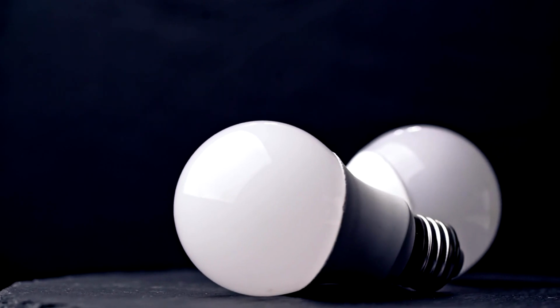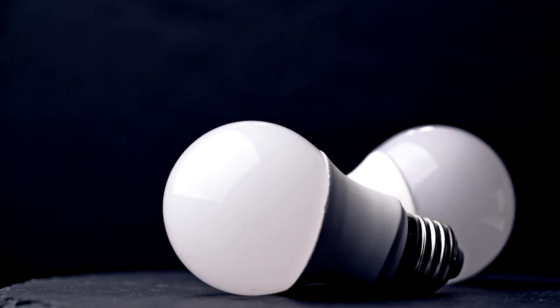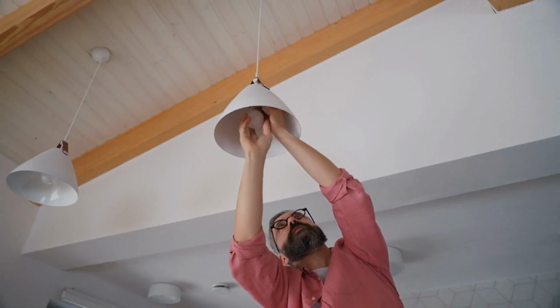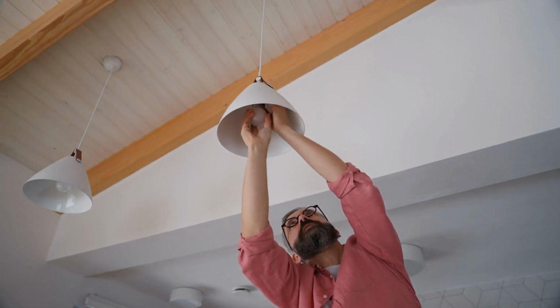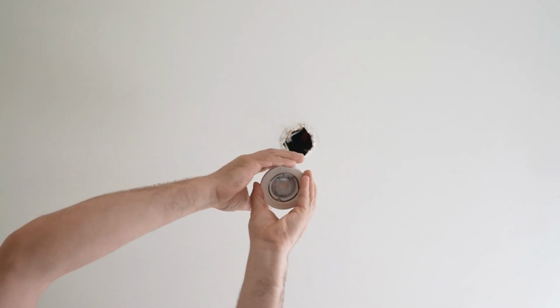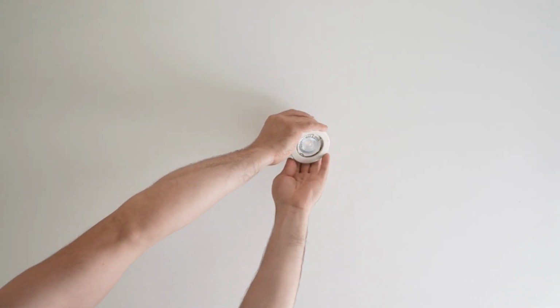LED lighting is a simple yet powerful way to cut energy use. LED bulbs use up to 85% less energy than traditional incandescent bulbs and last up to 25 times longer. This not only reduces your electricity bill but also decreases the number of bulbs you need to replace.